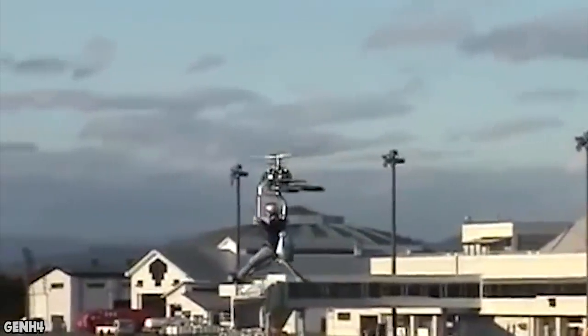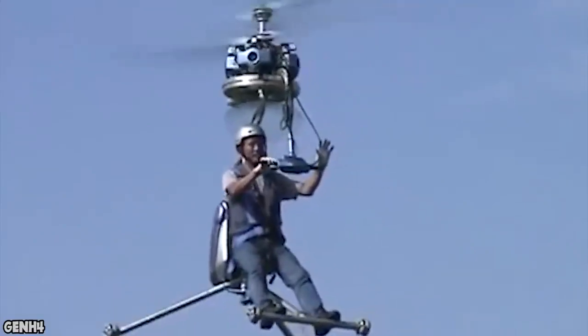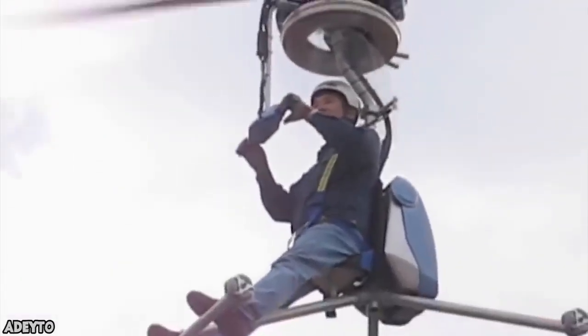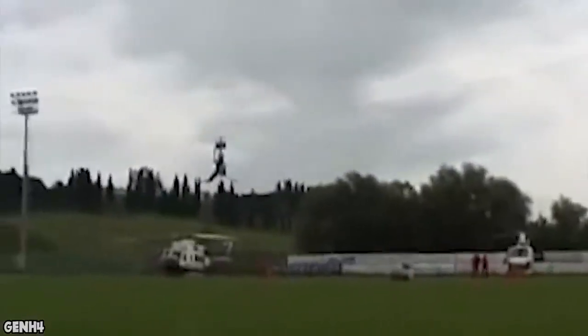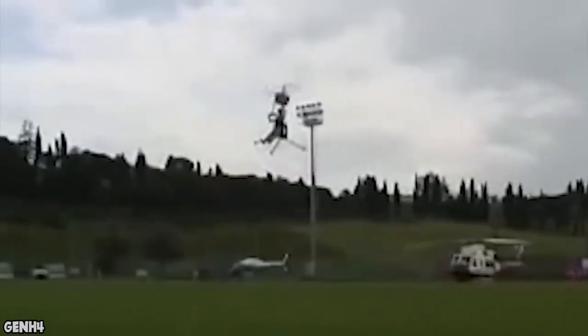If you're thinking that the Gen H-4 looks dangerous, perhaps your fears will be calmed knowing that there's also a safety ballistic parachute. You might be excited to know that you can actually buy a Gen H-4 for yourself in the form of a build-at-home kit. If you have a spare $30,000, then you can make your own personal flying dream come true.